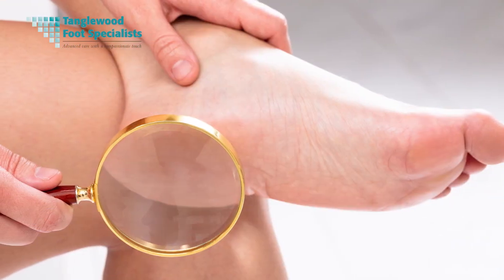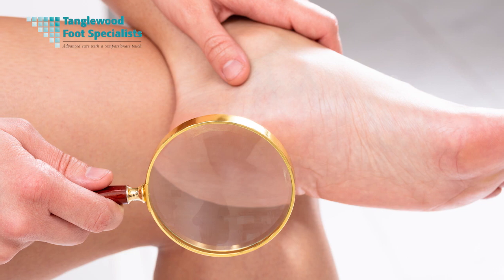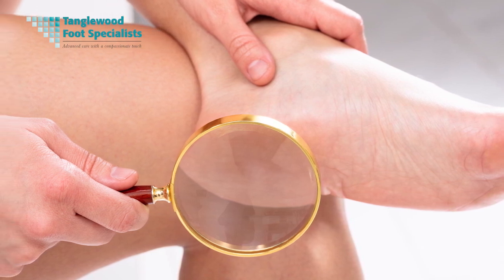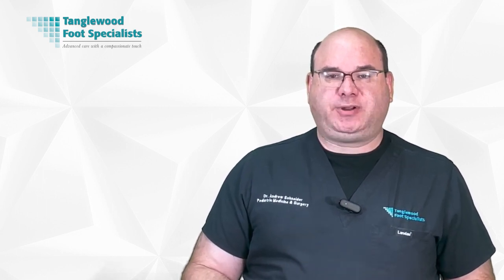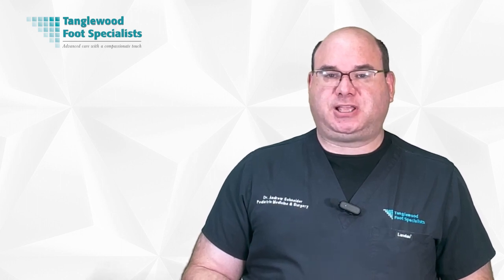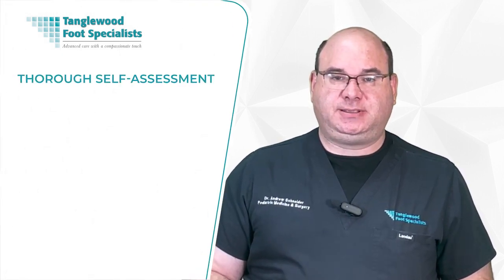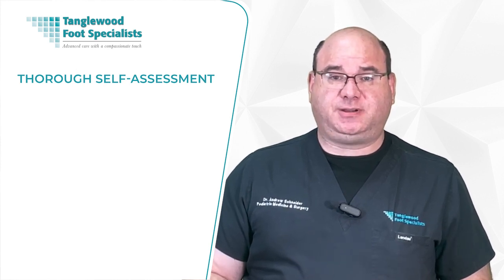Before visiting your podiatrist for your foot pain after running, it's beneficial to conduct a self-assessment. You're ideally placed to identify the precise area of any discomfort and recognize any patterns in the pain. To accurately identify the source of your foot pain after running, it's essential to conduct a thorough self-assessment, focusing particularly on pinpointing the precise area of discomfort.